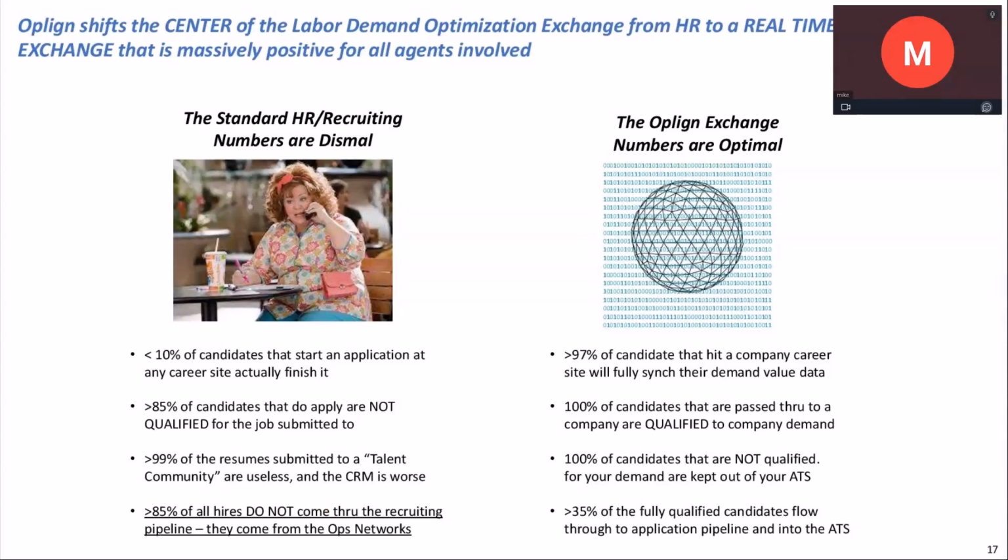They're not submitting resumes. They talk to somebody in operations, and then operations decides to hire them and takes them over to HR to process them. So all of it's coming through the back door right now.